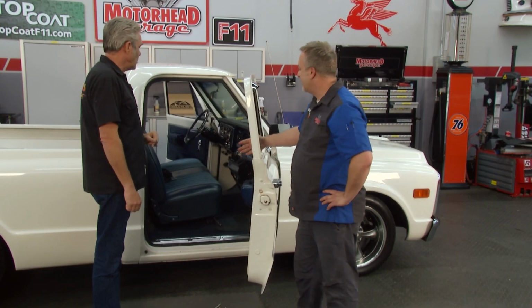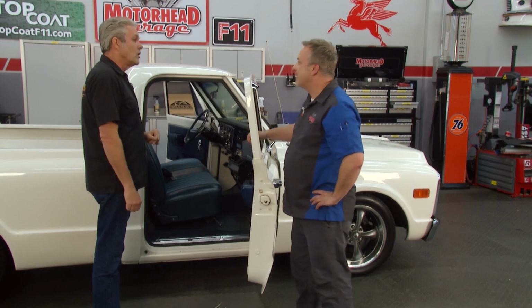Very cool. So obviously we need to pull everything out and start from the ground up, right? Right, yeah. You've only got a few bolts on the bottom. It's no big deal. We'll be out of there in no time at all. Let's get started with carpet.